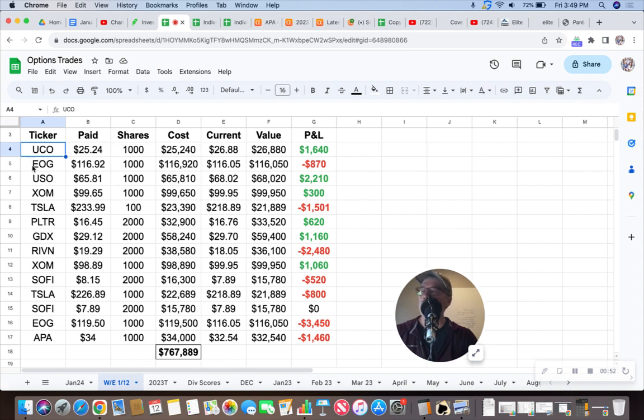UCO, that is a 2 times leveraged ETF based on the USO. And the USO is the United States Oil ETF. So UCO basically tracks USO at 2 times. Too many letters, all these ticker symbols. If USO goes up $2, UCO will generally go up $4. Okay, so UCO: bought 1,000 shares at $25.24, paid $25,240, currently at $26.84. Hey, not bad. We're off to a good start.